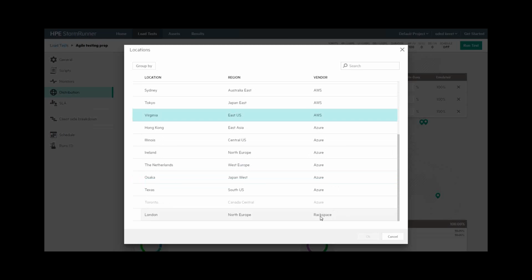We are considering additional cloud vendors. I think Google Cloud Platform is at the top of our list. And we have two considerations here. One is location coverage. If some of our customers need to be able to test from a specific location, and only one vendor has that location, we're going to go with that.